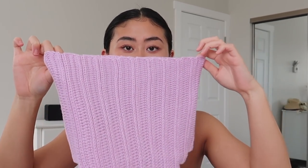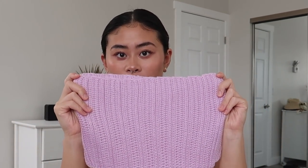First, I got some lilac stuff. This is not a set. This is a skirt that has a matching top. It's just very small, like a bralette almost, and I was like, I'm never going to wear that in public. But I love the color of this and it's like a linen type of material. Lately, I've been getting lots of crochet knit stuff because I just love how it looks. So I picked this up to go with it.